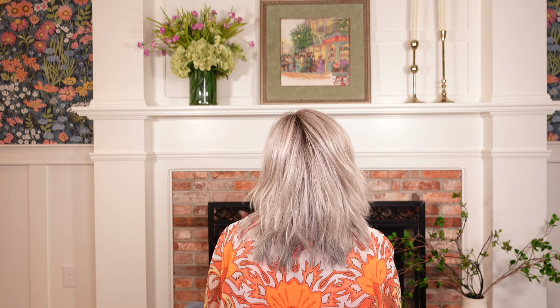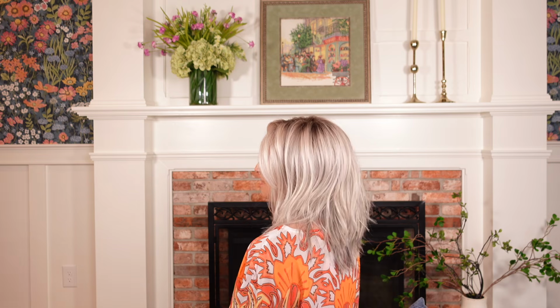All right, so we're going to start out with this one. This is Flo, and I'm wearing her in silver blonde rooted. I'm going to just spin, give you a look at all sides, and then we'll talk about her. Really pretty style with some light waves. She reminds me of Beltress Park Avenue. In fact, I think these could be sister wigs.